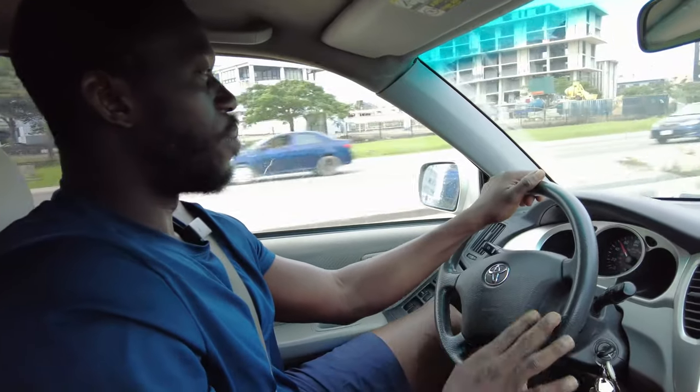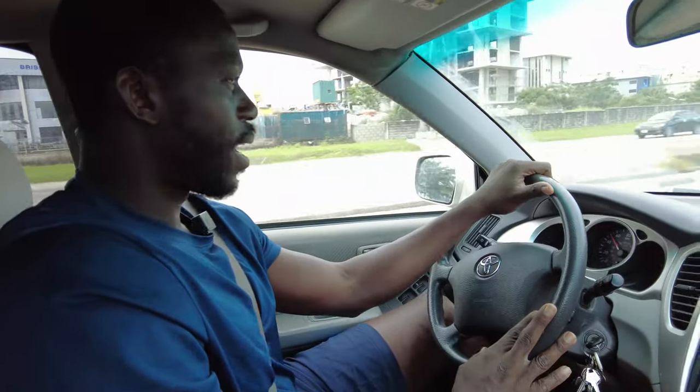But Okada was just good for the convenience, because if you need to go from point A to point B really quick within a neighborhood, Okada will get you there. But they just caused so much trouble. They had to make a decision.